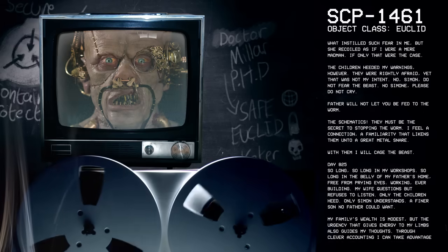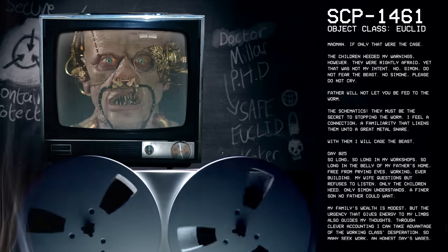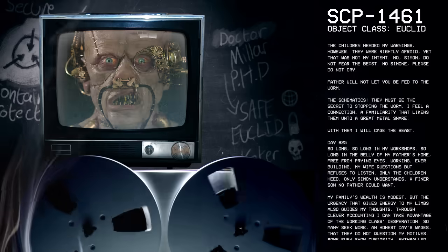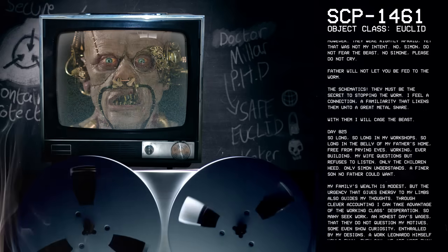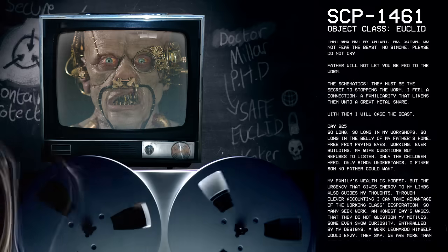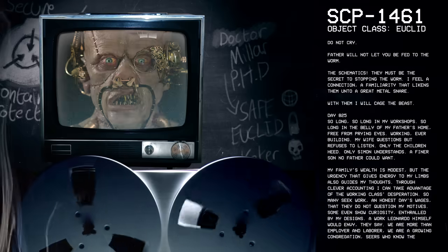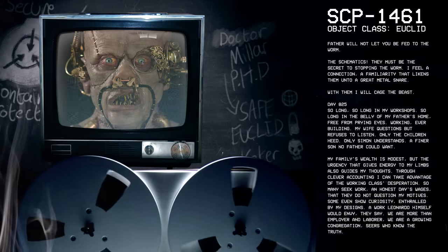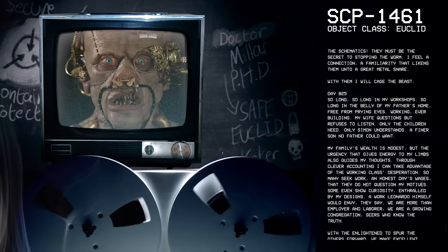My family's wealth is modest, but the urgency that gives energy to my limbs also guides my thoughts. Through clever accounting, I can take advantage of the working class's desperation. So many seek work, an honest day's wages, that they do not question my motives. Some even show curiosity, enthralled by my designs. A work Leonardo himself would envy, they say. We are more than employer and laborer. We are a growing congregation.